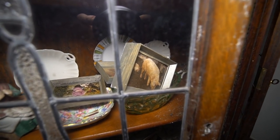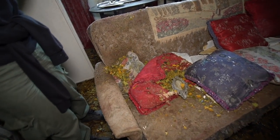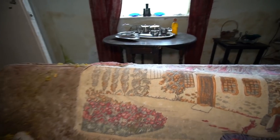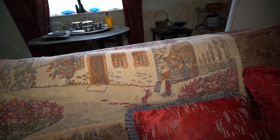Look, there's another picture of a pig. So they're obviously farmers, or animal owners. The sofa's been eaten away, probably by mice or something like that. Hand embroidered throw on the back. Looks like the local area as well, doesn't it? It's probably someone local that did that.